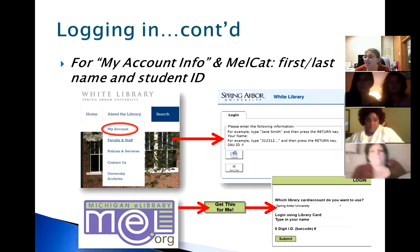But a lot of people will just ask us if we can get something via interlibrary loan, so you may never use that feature. But if you are somebody who's trying to use that, it will present you with that screen you see where it asks you which account to use, which is Spring Arbor, and then we'll ask you for your first and last name and your 6-digit barcode. It's referring to your student ID also. So if you use either the My Account feature or the Michigan Electronic Library, it'll be first and last name and student ID. Otherwise, everything else is asking you for the MySAU login.